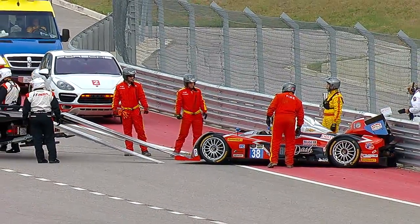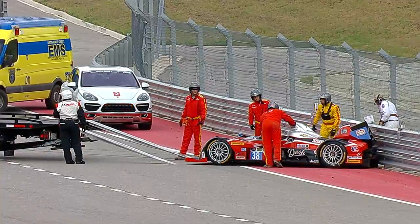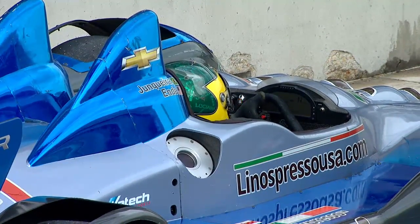Well, that's true, but not here. Yeah, exactly. Not at this corner. That's where the pit lane starts, so the barriers are in a little bit closer, and just the wrong spot to get it a bit wrong.